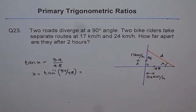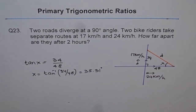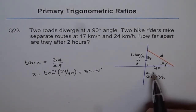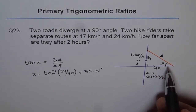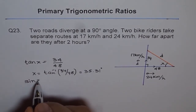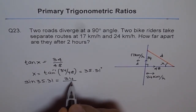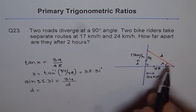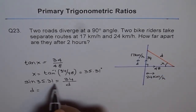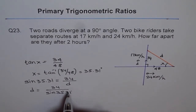which is tan inverse of 34 divided by 48, 35.31 degrees, right? Now if we know this angle x, we can always find d, the distance between them, using sine or cosine. So let's use sine with opposite side 34. So we know sine of x, which is sine of 35.31, is equal to 34 over d, and therefore d, the distance between them after 2 hours, is equal to 34 divided by sine of 35.31 degrees, right?